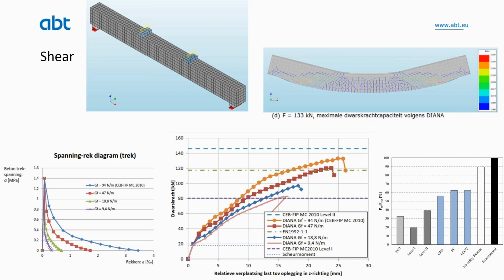Also in experiments with shear, you see that there is usually quite a high variation, and also between the various codes, as shown here. And then, usually when there is shear reinforcement present, this variation becomes less relevant. But explaining shear in a 3D model is always an important point of attention.